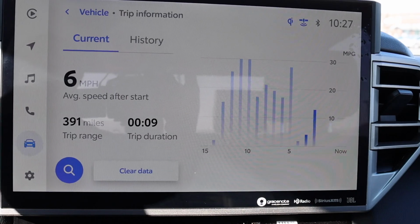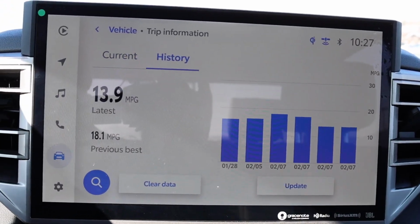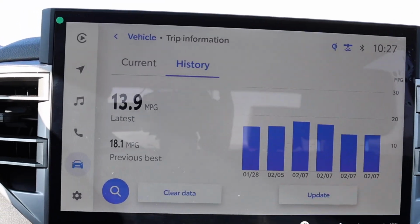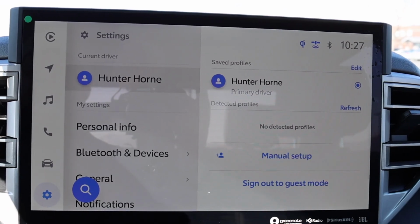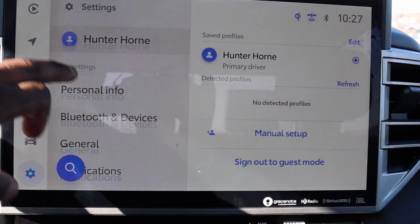Basically, when you drive, it'll keep a list of your average speed, your trip duration, and it also keeps a history of your fuel economy too. So we'll be testing the fuel economy on this thing. I will be honest, it's not that great. Now, unfortunately, in the past, Toyota's infotainment sucked. This is definitely a lot better.